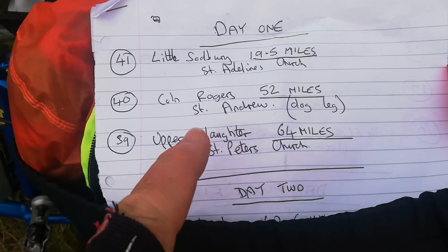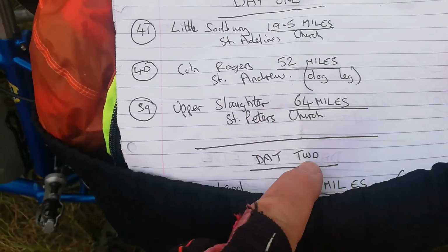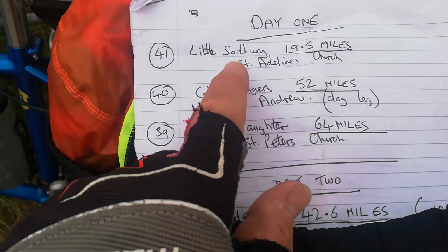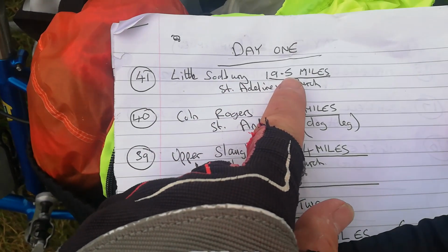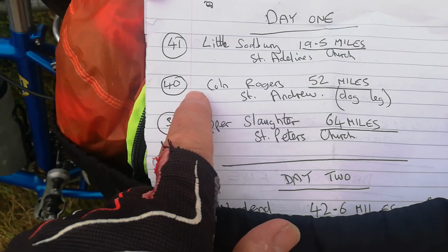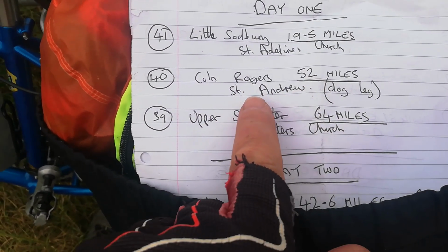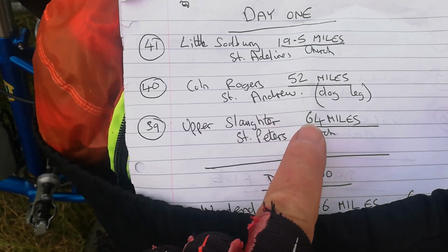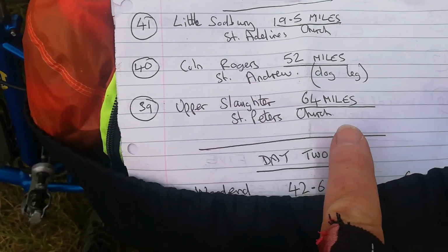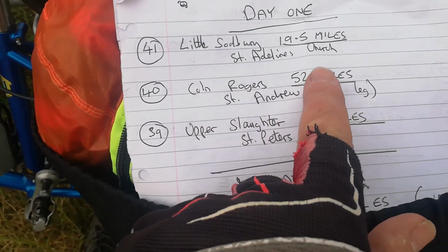Here's my notes then for day one, or should I say part one. I may complete this, I may overshoot, I may not, I just don't know. That's Little Sodbury, 19.5 miles, St Adeline's Church. So our next one is Colne Rogers at 52 miles, St Andrews, and there's a dog leg, you have to go up to it and then retrace, and then the final one. But our next one, Colne Rogers, 52 miles.